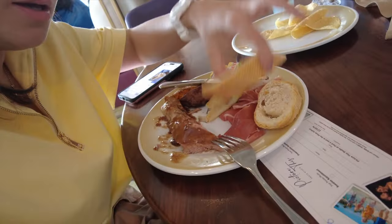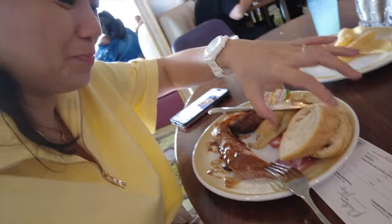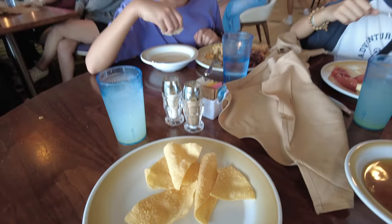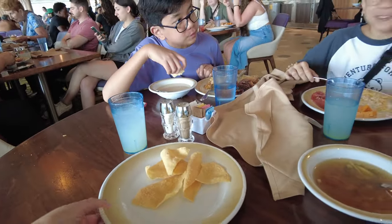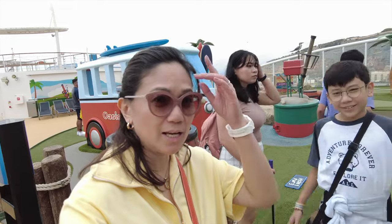First meal, we're again here at Windjammer. May hamon pala yan. Kuya's very happy. We have Papa Dom. His favorite. Ito yung unang-una niyang kinuha talaga. We're done eating at Windjammer na.